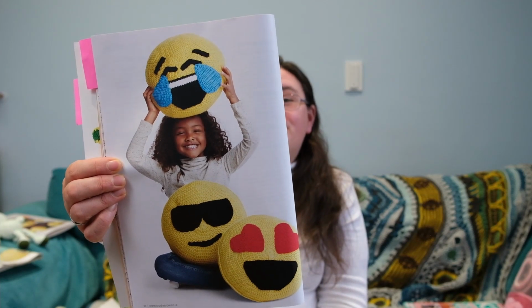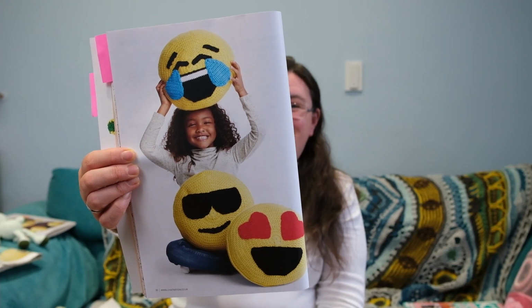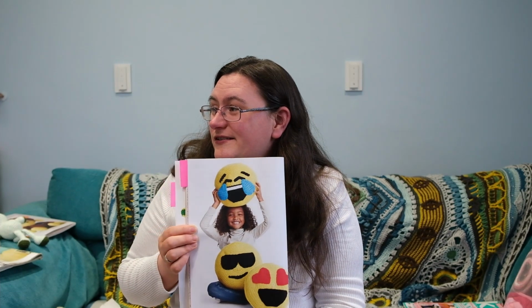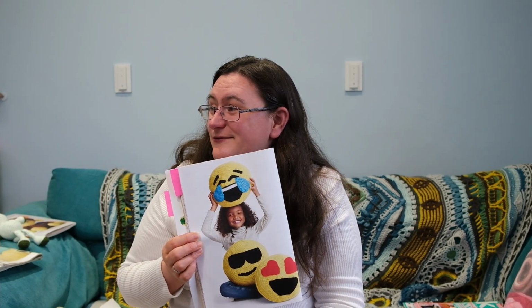We know that Helen likes a bargain, and because my girls are huge fans of emojis, I think these cushions are great. You never showed them to me. You didn't want to. You never like to look. You never look in the crochet magazines all that much. It's always the knitting ones that she pays attention to, especially these days. Now she's a knitter.